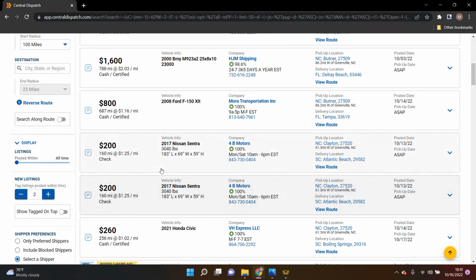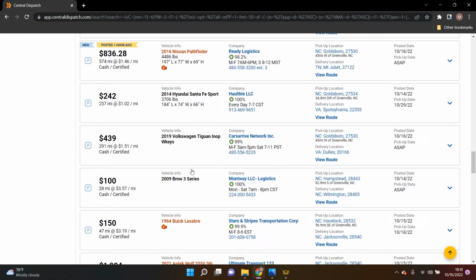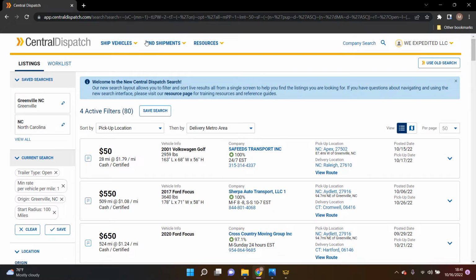And this obviously is a different company, but still, if you're taking Nissan Sentras for $1.25, this weight is going to be totally different. That weight is going to be maybe 6,000 pounds. It's more real estate because that truck is going to take up at least 17, 18 feet. You're looking at about 5 or 6,000 pounds. You need to be getting paid more money for it. That's the gist of it. But that's how you look up vehicles on Central, or how you use Central. So Central is a good one to have.